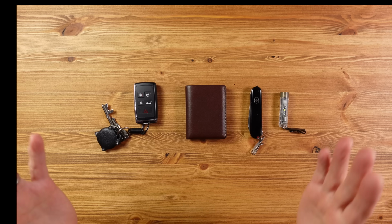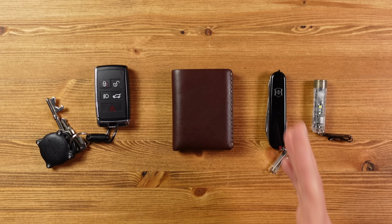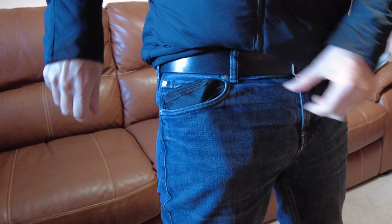Let me start by saying I don't use pouches for my pocket carried gear, and by that I mean things like keys, wallet, a knife and a flashlight. And even though these are all compact, I'm not tempted to try and fit all these into one pouch and then try and fit that into one pocket. Instead, I use pouches for kits.